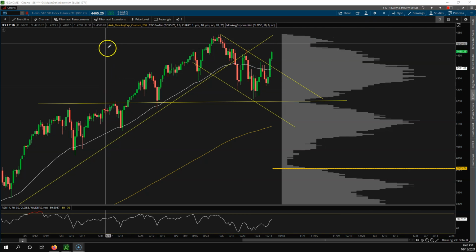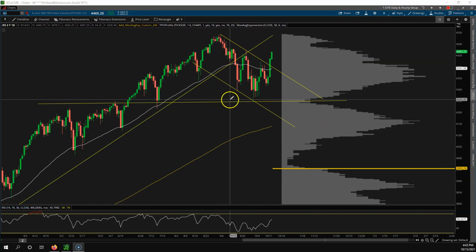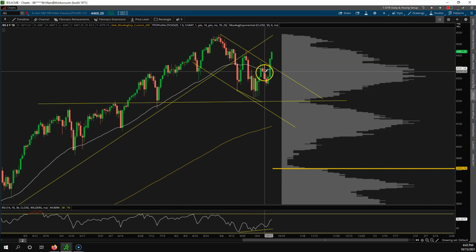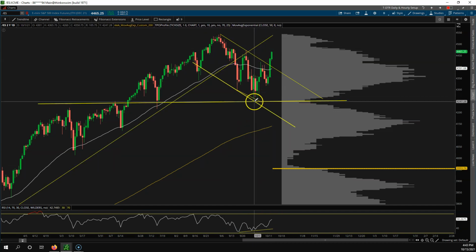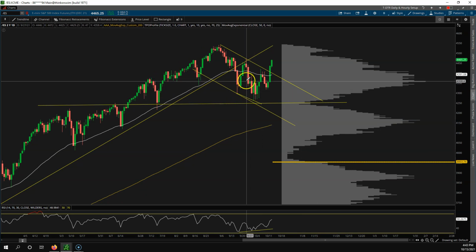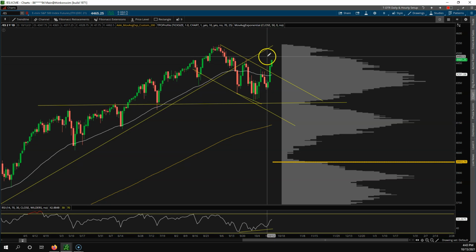So let's take a look at the S&P E-mini futures. We actually had a nice little divergence down here. That kind of played out really nice. We've been making lower highs, lower lows, came to this lower trend line, and also this support level that I marked out, and also the low volume node. The market came down, bounced. We had a pullback, and in the last couple of days, we've had a massive market reversal overall.